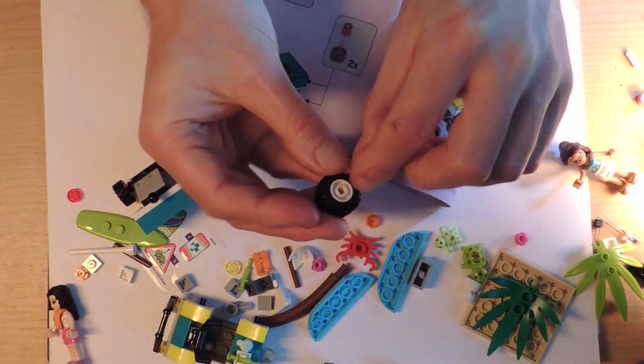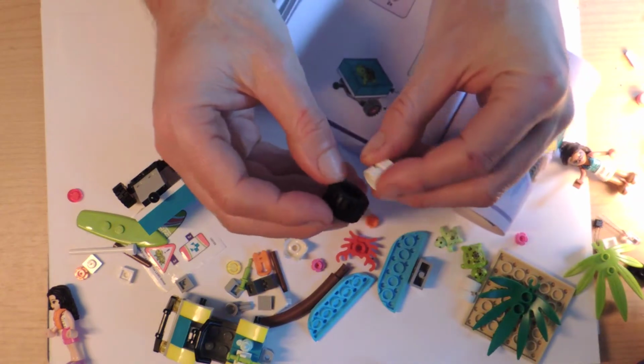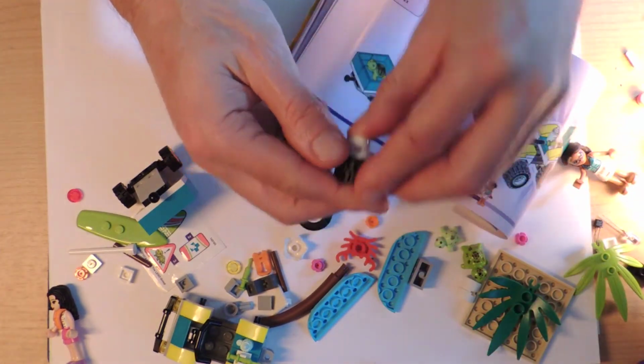But I'm just going to say, well, have I had these in pink? Like, the rims for these? Probably not. But that would be cool if we had.